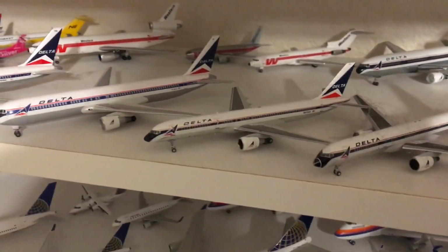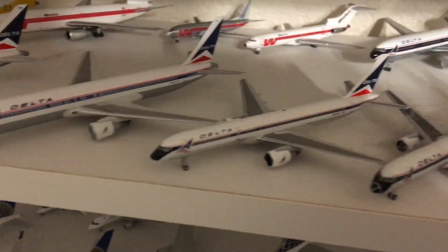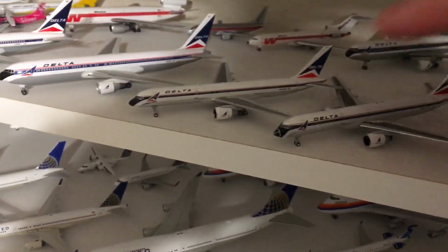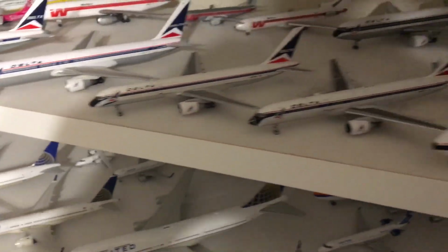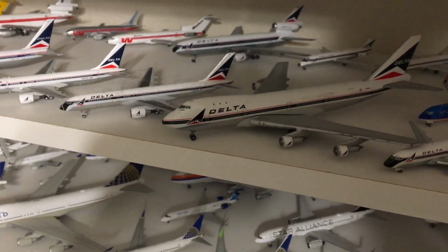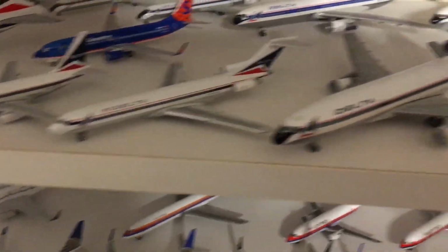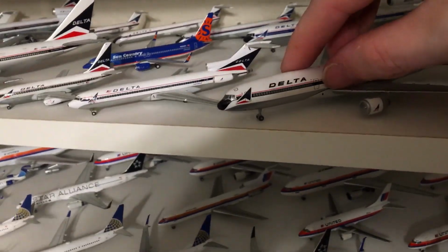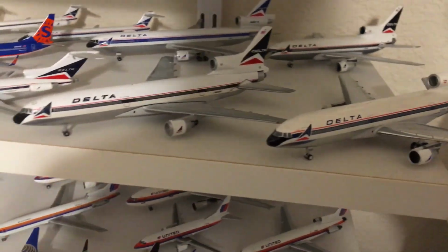752. Let's see, this one is the one with antenna. That's NG Models. 752 Aero Classics. Yes, 752 Aero Classics. And then this one's NG. 747-100 Gemini Jets. 737-200 Gemini Jets. 727-200 Gemini Jets. L1011. Okay, this one is Gemini Jets. This one right here with the antenna is NG Models.